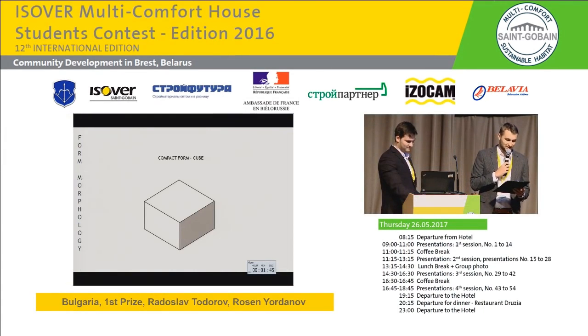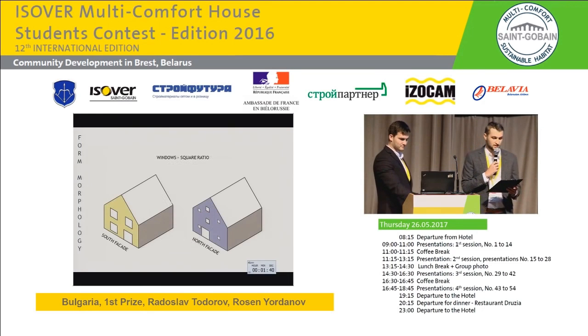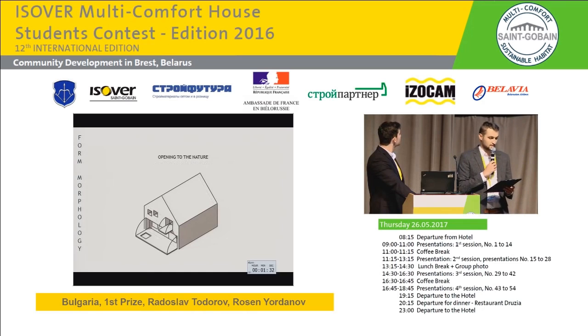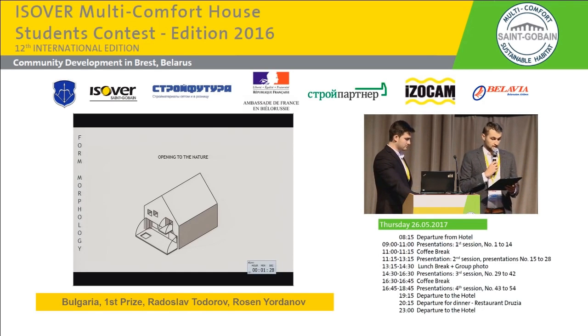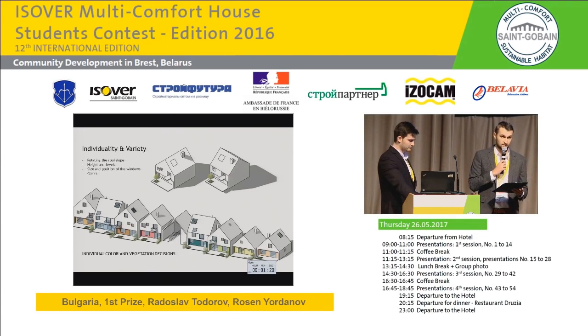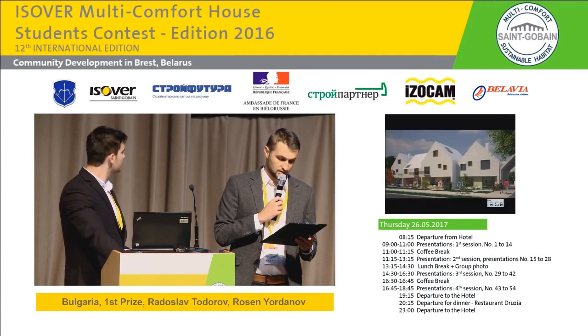The house morphology is based on a cube with a traditional roof. Square windows maximize the south and minimize the north openings. Four window sizes vary according to function and facade. Terrace and balcony create connection to nature. The composition enables individuality in variety in roof rotation, level heights, window position and size, colors and vegetation. Unity in diversity is achieved.